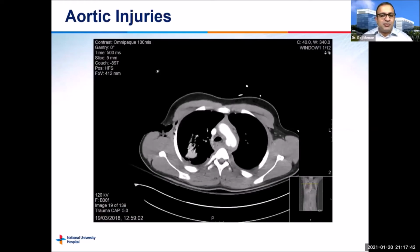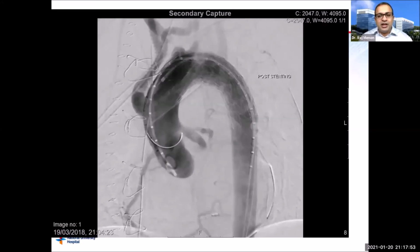Certainly having some form of CT helps, but even if you didn't, being able to do an angiogram on table, an aortogram on table allows you to receive quite a bit of information as well, and certainly leading to the placement of a TEVAR stent.